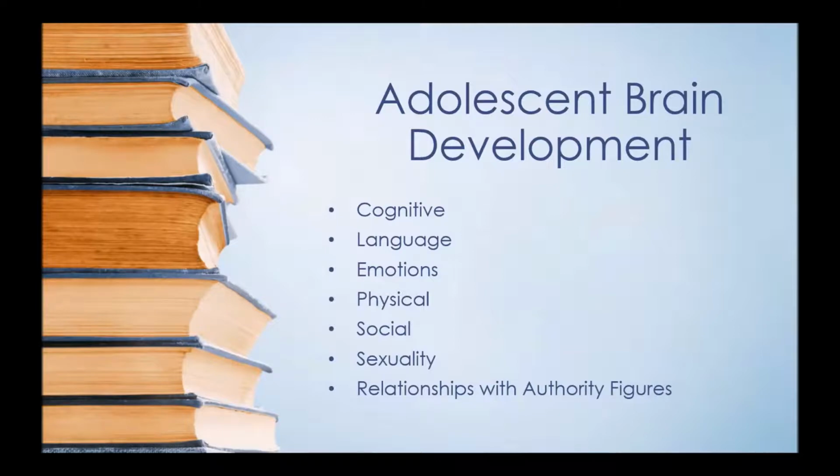So, adolescent brain development, and I go into this in pretty good detail in the book, so if you want to read more about it, I would encourage you to do so. But just overall, a teen's brain develops at different rates. Cognitively, tweens are beginning to understand more complex subjects. They are learning to think critically. Their thinking goes from concrete to abstract. They are learning to set and attain goals, and they are learning their strengths and weaknesses.